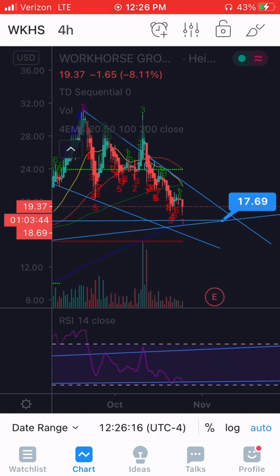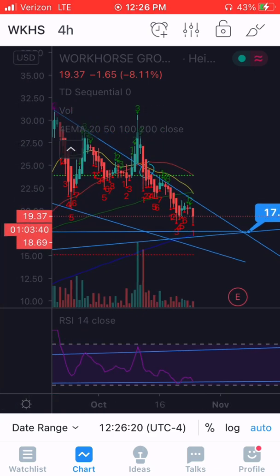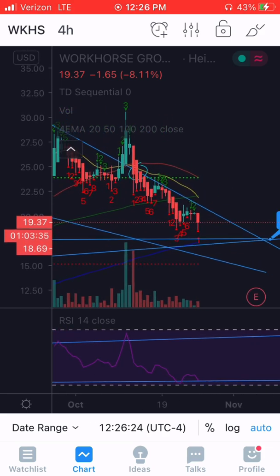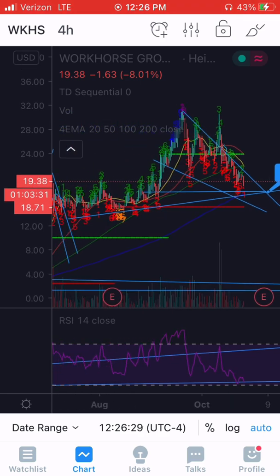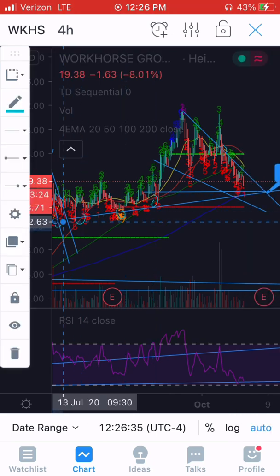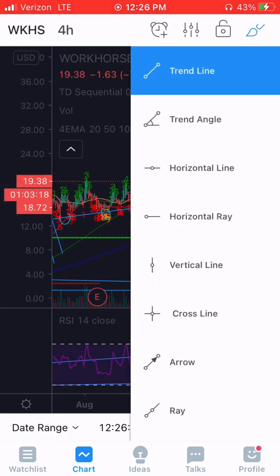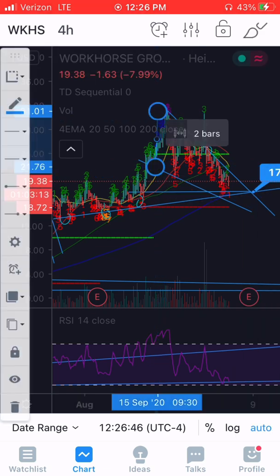So yeah, we have our lines here. You can see everything's pointing down. It's not looking too hot. But we've been respecting in between this channel for a little while, and it looks like we're coming down to the end of it now. This is the trend line I'm talking about. We've gotten quite a few touches on this line before we broke out completely, and now it looks like we might be coming down to test it as support again. Hopefully it won't break through.